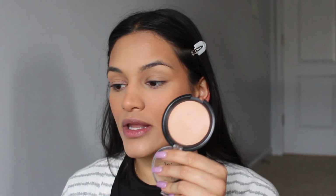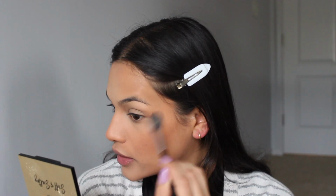I'm going to stick with drugstore for this, but I am going to add a little bit of my Essence Pure Nude highlighter. I've been really enjoying this highlighter. I'm glad that I finally picked it up. I'm just going to put it right here.